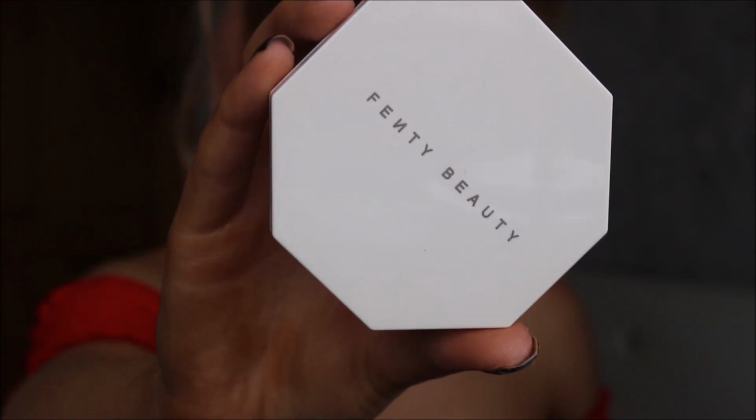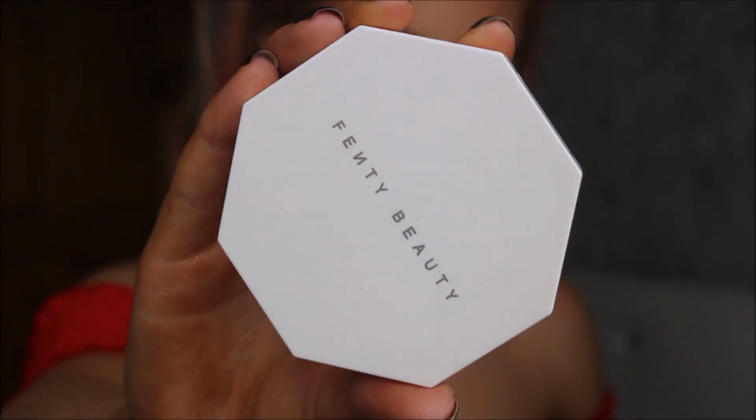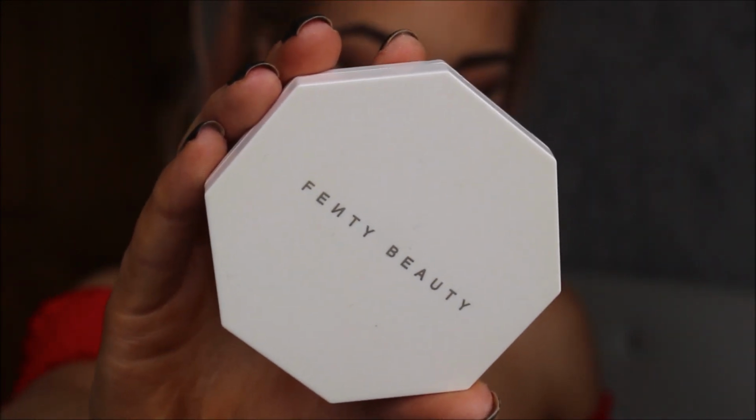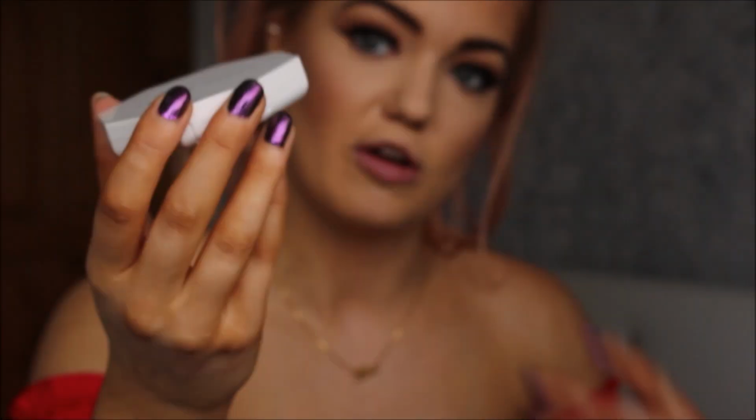Anyway, here it is. This is the packaging, which again, I really like. It's really sleek and this one's shiny, so it ain't going to get that mucky even though it's white. But I like the hexagon shape. I'm sure it's a hexagon. I think it looks really classy and I do love the packaging for this. I also like that everything comes in a box. I always feel like it's a little bit more luxurious when something comes in a box and you know you've paid a little bit more for something.